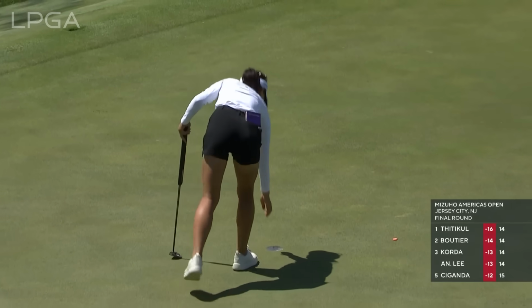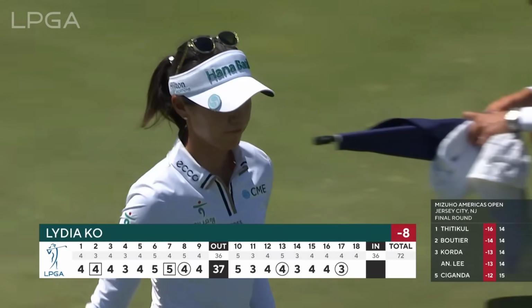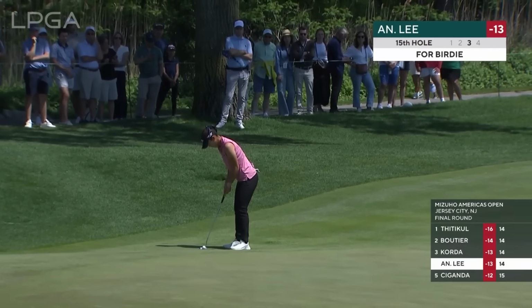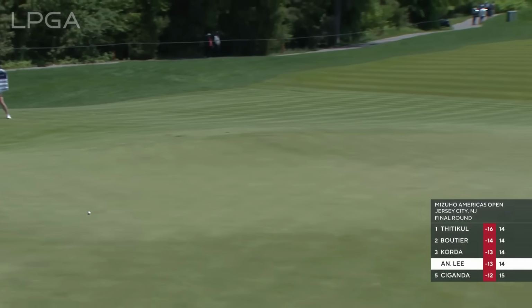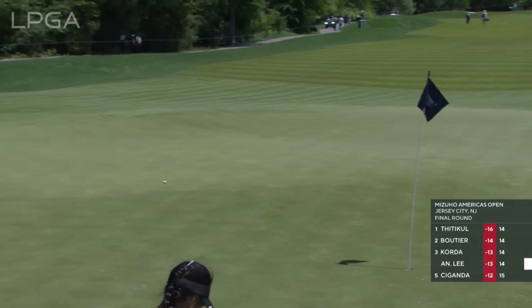Oh, love the setup, love the steadiness of the head. Just a beautiful putter path, and it results in her 3rd birdie of the day. And just a moment ago, this was Andrea Lee for birdie at 15. Yeah, this was going to be slow and up the hill for the majority of the putt. It just doesn't have the pace.